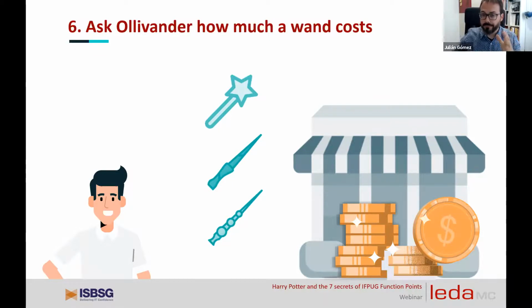The first one, to use function points. Function points is the normalizing factor that gives us the opportunity to compare with others. It's a unit of measure, like an absolute measure, that gives you the opportunity to check with all the rest of the people. And the second one is to go to, for example, ISBSG, the database, or for example, the database that we have in LEDA, to check with our resources, and you can compare with the market. That gives you a real picture of how you are doing.